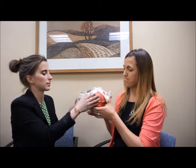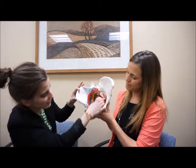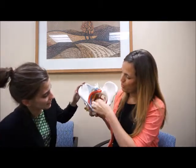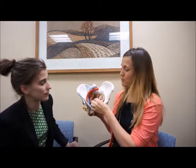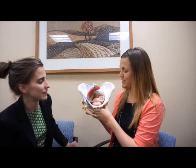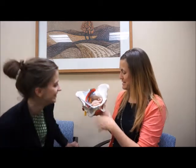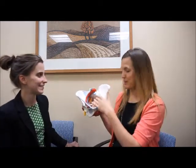Maybe we can just tilt it this way a little bit so you can see. Sure. Here are the ovaries. You got your uterus, which is small now and will expand up to here or taller when you're pregnant. Oh my god, the uterus goes up to here. Yeah, it's amazing what can happen to it, and then it shrinks back down again.